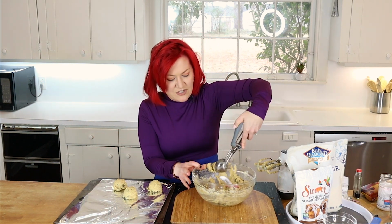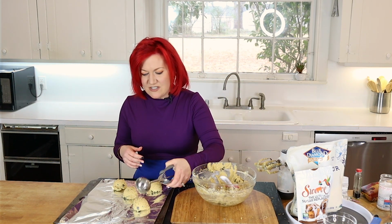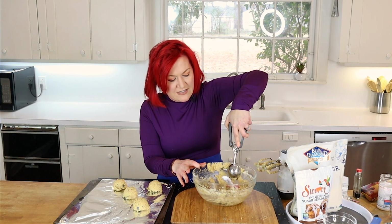Come on now. I love to use the ice cream scoop because I'm having fun today. It makes things just even and nice. You will have to cook 2 batches of this.